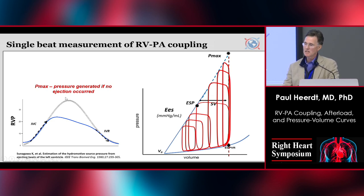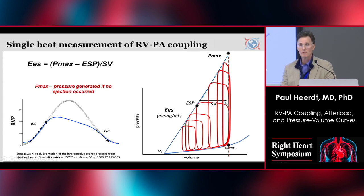And what it describes then is if I know this Pmax, and off of my pressure relationship, I can define the right ventricular end systolic pressure, I can measure stroke volume at the time of the cath, and I can then calculate this slope going up as the Pmax minus the end systolic pressure divided by the stroke volume.